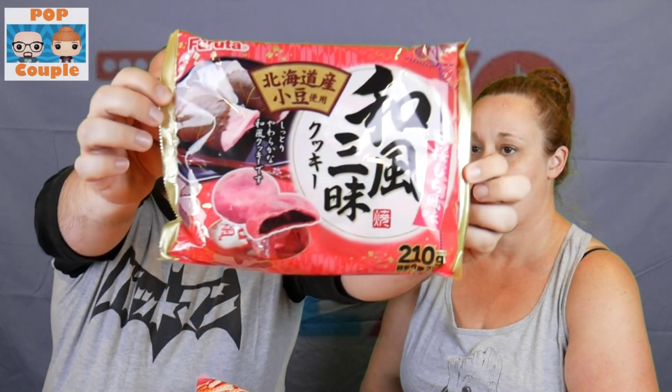The first thing on our list is Furuta Sakura Mochi Cookies. That looks like it should be this. This is a big bag. There's usually one big bag per box, and it's usually like Kit Kats or something. They look like they're individually wrapped inside. I will give you one.